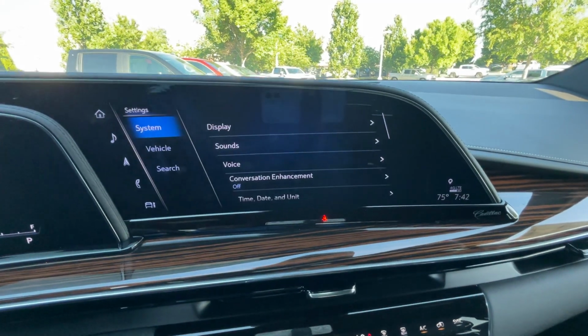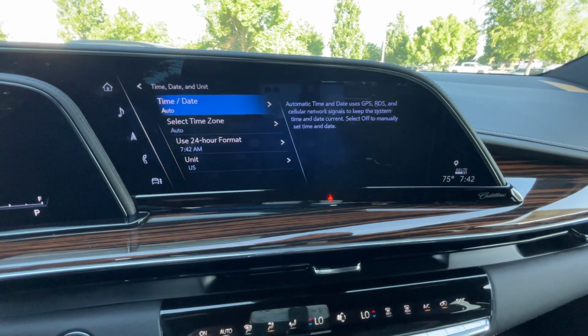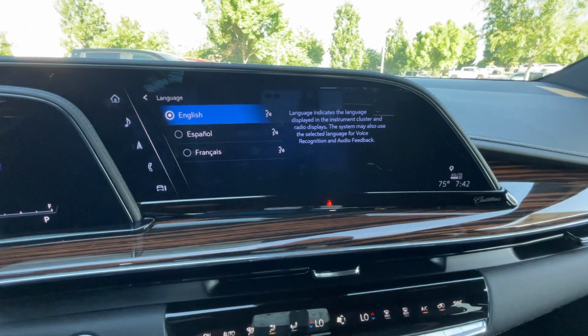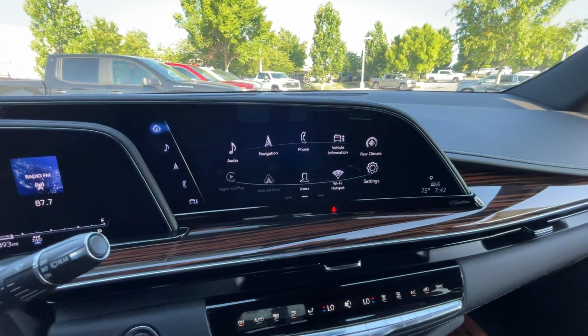And in the settings here, we can go to our system settings, change our units of measurement, time, and all of that. And then we can also fool with our language as well. So I get asked that a lot. That's why I always try to go through that. People are like, how do I change the language? So there you have it.